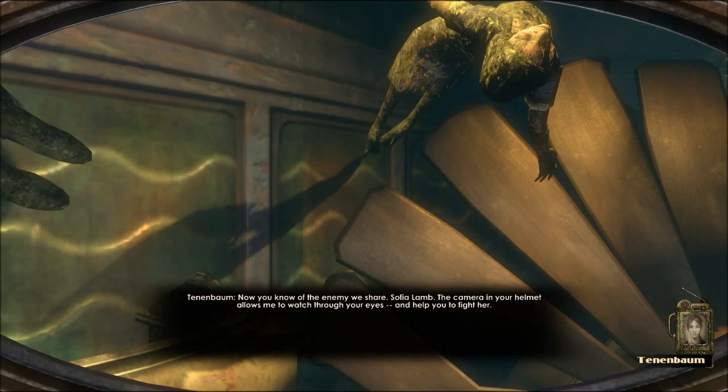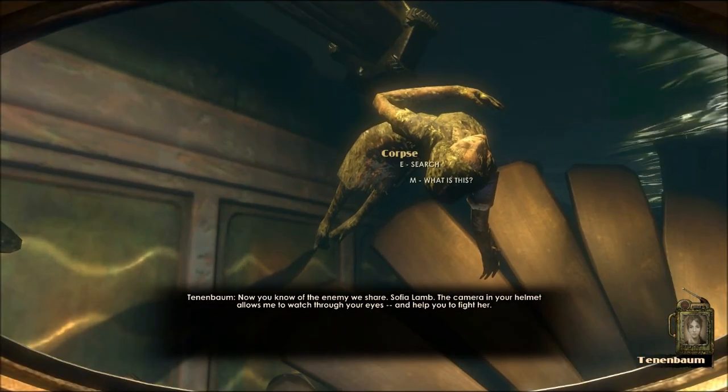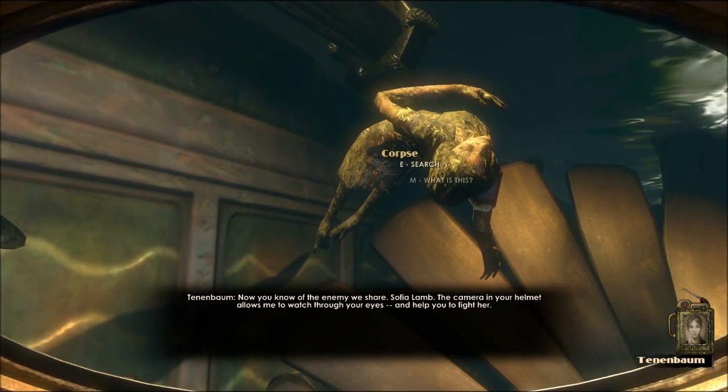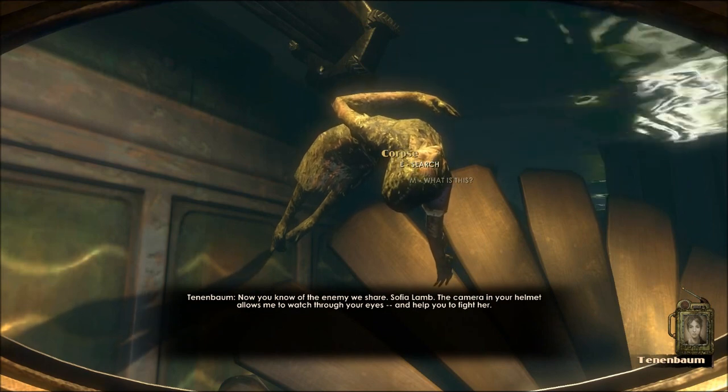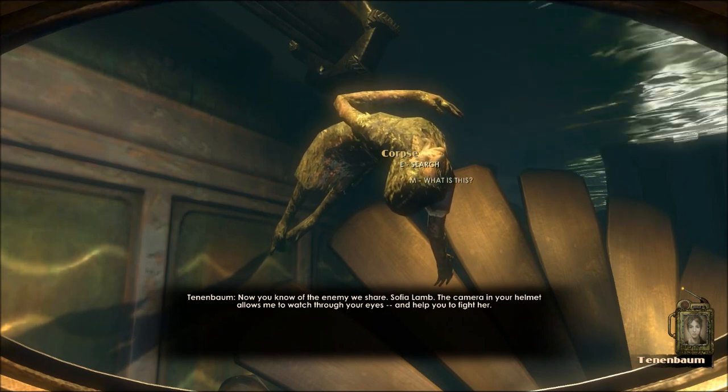Now you know of the enemy we share, Sophia Lam. The camera in your helmet allows me to watch through your eyes and help you to fight her.